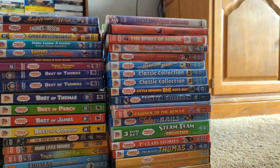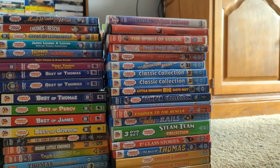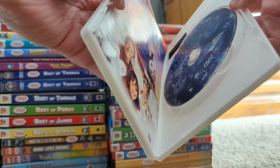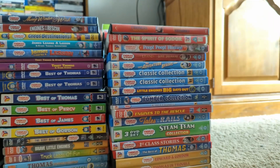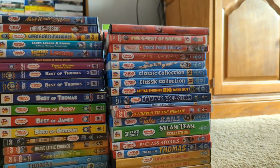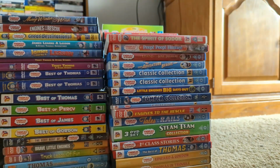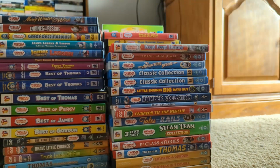We're into the DVDs now. I'm Mr. Miyagiing this. We have an original print of Thomas and the Magic Railroad. Yes, this is an original print. I just had to make sure. We have my Canadian variant of Thomas and the Magic Railroad, sent to me by Glorious Dan. Spirit of Sodor. Here's some of my UK stuff here.